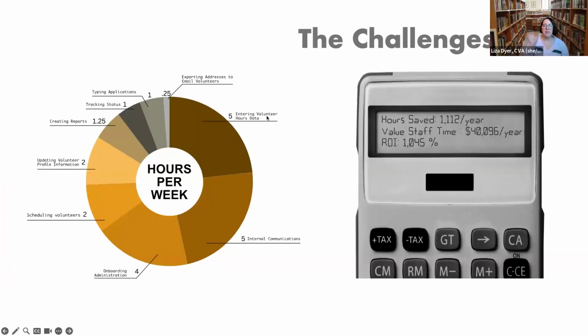Okay, so this is some calculations about the challenges and the hours per week that we were spending approximately doing things like communicating to volunteers and staff, entering the volunteer hours data, onboarding, and scheduling volunteers. And I have to say I'm very lucky to have a team of 4, and I know from my past experience working in nonprofits that many places have a volunteer management team of 1. Thinking about all of these things we were doing, it was taking multiple volunteers per week scheduled to come in just to do data entry. And it was just a lot of additional work.